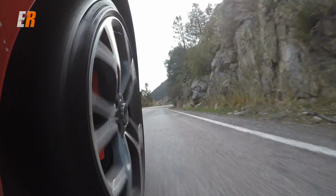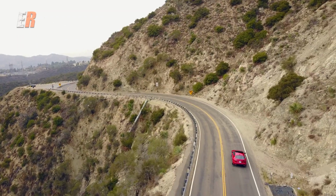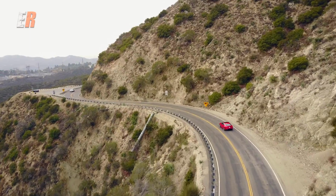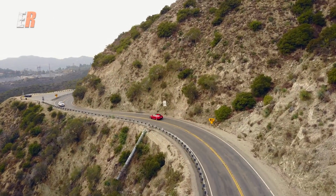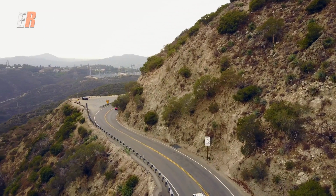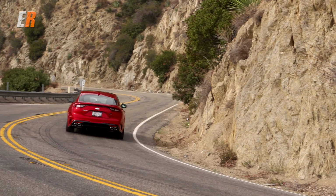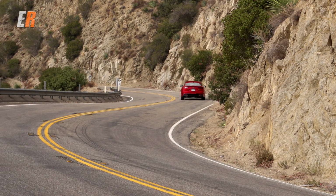It's the same engine they use in the Genesis, their flagship G90 and the G80 Sport that we just recently tested. And on both those cars, I felt it was a very solid performer. Now, when you put that engine into this package, which is a little bit lighter, it becomes a whole different animal. Now we're on the famous Angeles Crest Highway.